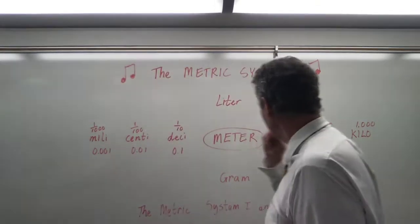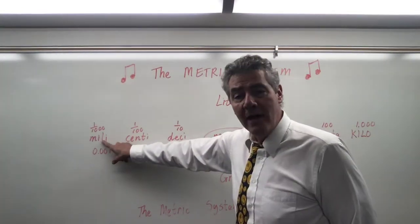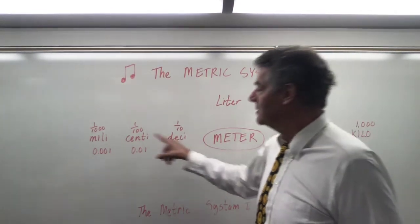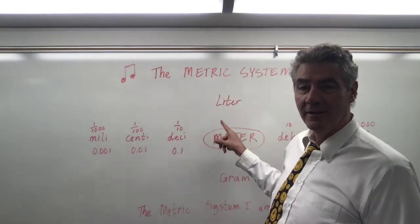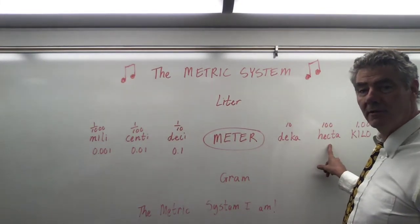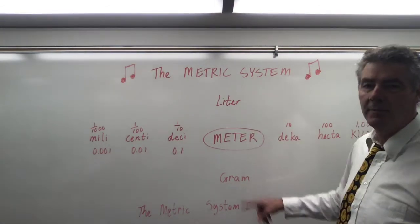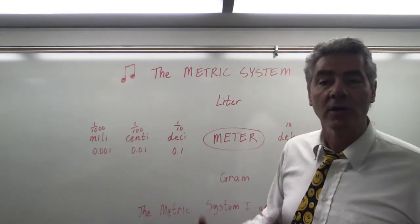Okay, so say it like that. 1,000, okay? Now, there are 1,000 millimeters in a meter. Well, guess what's kind of cool? There's 1,000 milligrams in a gram. There's 1,000 milliliters in a liter. A hectometer is 100 meters. Well, guess what? A hectoliter is 100 liters. A hectogram is 100 grams. Everything's the same. It all works together.